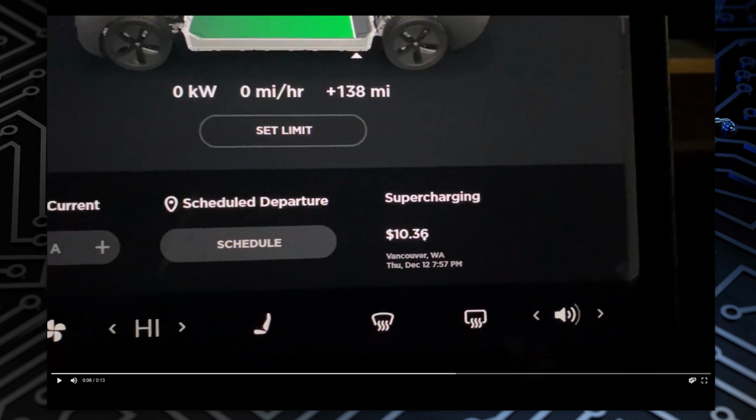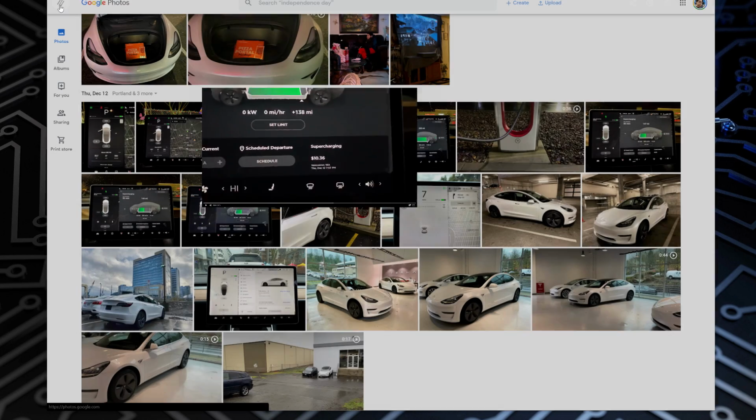There's also a $10.36 charge here. I have not seen that charge on my account yet. I don't know if Tesla's holding on to it, but I wasn't supposed to be charged.